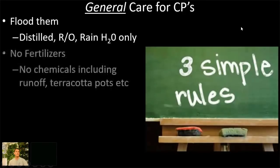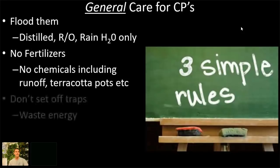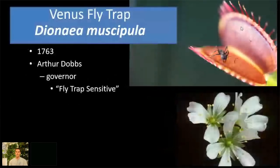The second thing is they do not respond well to fertilizers. If you fertilize them like a normal plant, there'll be a lot of burning on the leaves and the roots, and they'll die pretty quickly. And then the last thing is you don't really want to play with their traps, because even though they can move pretty fast, when you play with their traps, you're just wasting their energy. And we're going to talk a little bit more about that for this one.